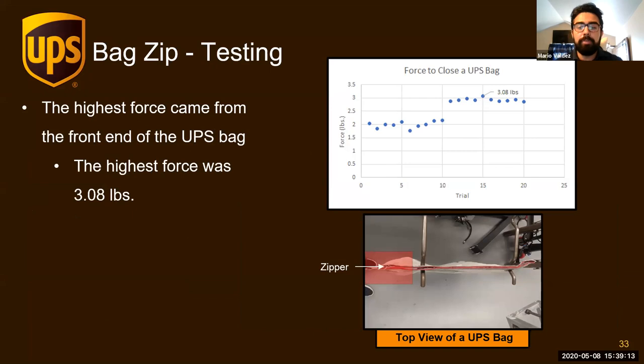Moving on, we did some bag testing to determine how much force is needed to zip a UPS bag. What we came to discover was that the highest force came on the front end of the UPS bag. The highest force came out to 3.08 pounds.